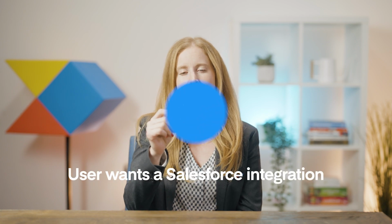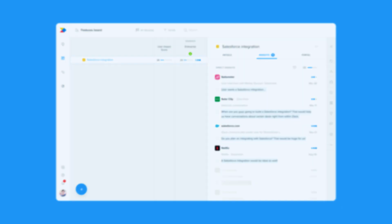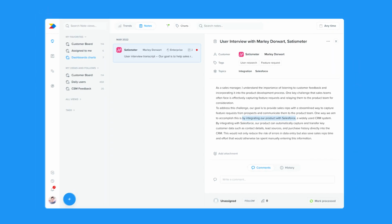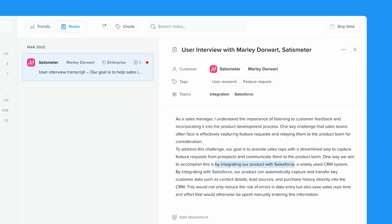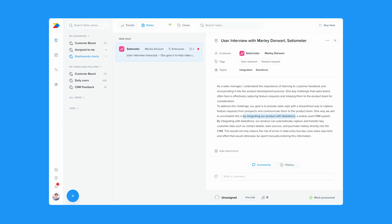As you zero in on the ideas you want to discover further, Productboard helps by pulling all of the user insights associated with each one. Reviewing these insights can give you a lot of clues into underlying user needs, especially because you can navigate from each insight back to the original source of feedback. Let's say, for example, that you have a specific snippet. It says, user wants a Salesforce integration. Well, when you navigate to the full feedback, that full note captured on the Insights board, you can see that user says their real goal is to help sales reps capture feature requests from prospects and send them to the product team. It tells you a bit more of the why.